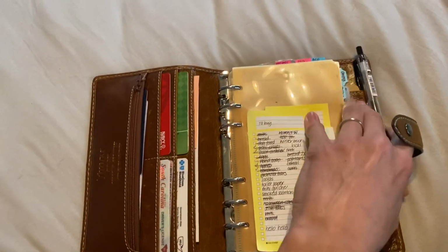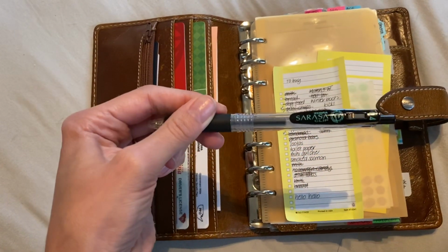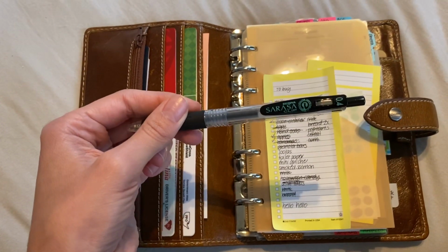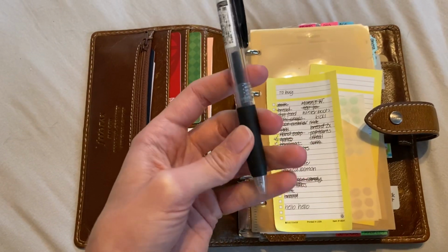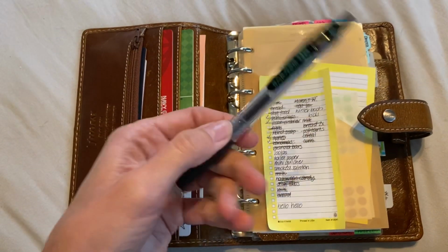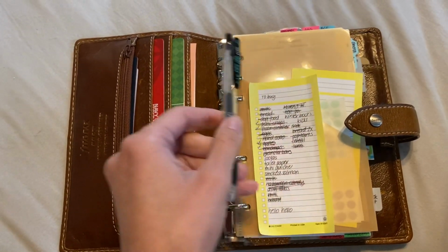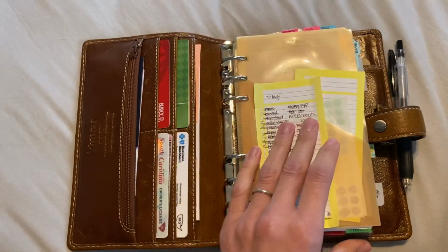Oh, and the pen that I'm using, sorry, is this one here, the Zebra Sarasa Clip in 0.4. It's beautiful, it's black, and it's a very fine tip. I used to be against fine tip pens, but recently I am really enjoying them, especially when I have to write smaller, like on the monthly layout that does not have that much space.